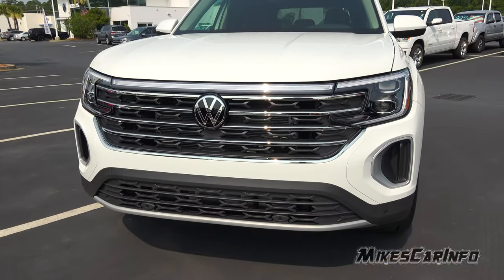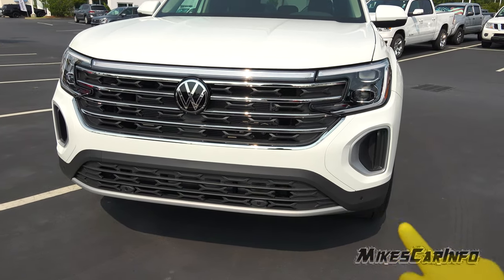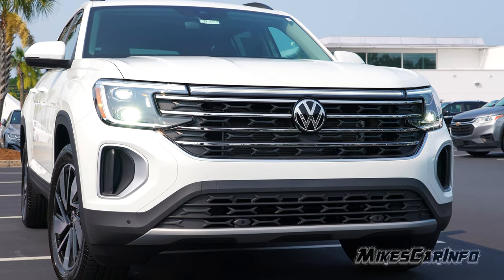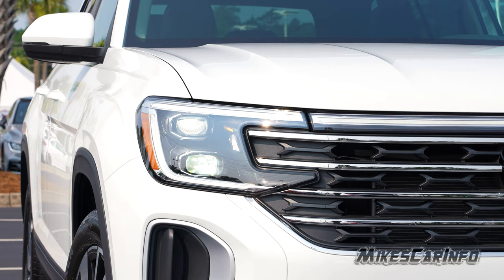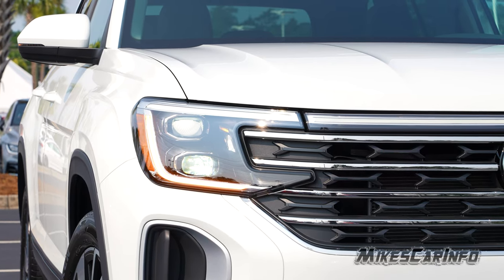Parking sensors across the front as well. You can see them integrated into this black section here and here. Now there's no fog lights. It does have the all-weather lights though, cornering lights, and an adaptive headlight system. So it's an adaptive projector and reflector headlight system.